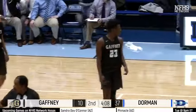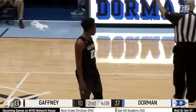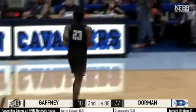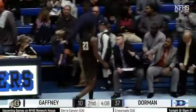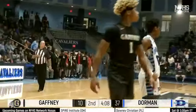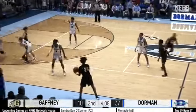And it has given fits for a team that is using a backup point guard, as you see on your screen, Neon Peeler. 6'2 senior. He's a guy that has the ability to score the basketball, but unfortunately, he's only got one basket tonight. He's going to check out. 37-10, Dorman with four to play here on the NFHS Network.